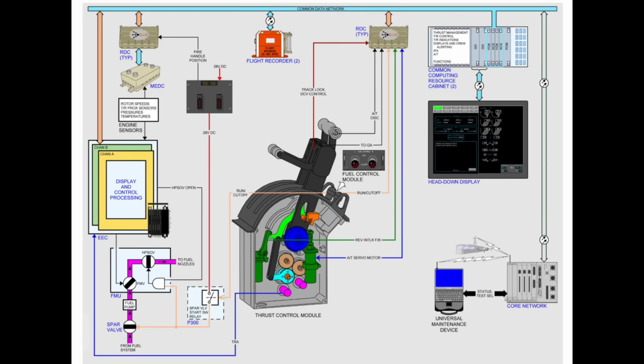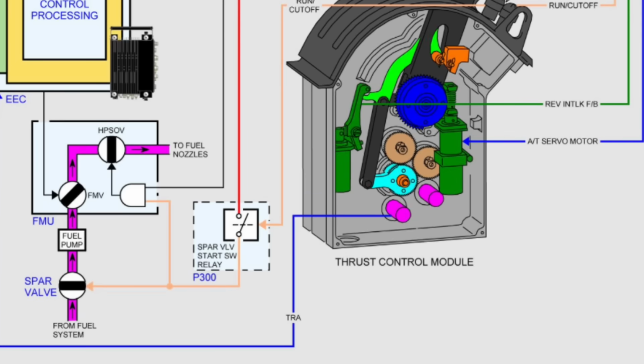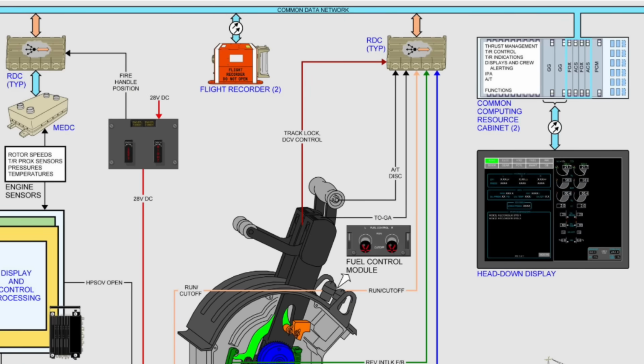The fuel switches themselves will send out 2 signals. One to the fuel spar valve, and one to the RDC, the remote data concentrators. Remember when I told you the fuel switches each have 2 relays. The relay will close, energize the system, saying to the spar valve, please open up. We want fuel. It's also going to talk to the FMU, fuel management unit. Internally inside the FMU, you have the fuel metering valve as well as the high pressure shutoff valve. These are the ones that are going to open up, allow fuel to the fuel nozzles to allow the engine to run.